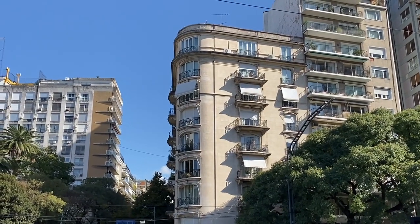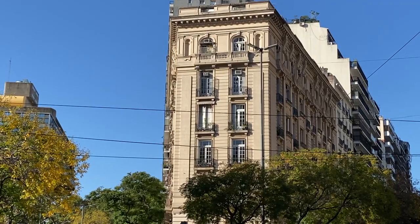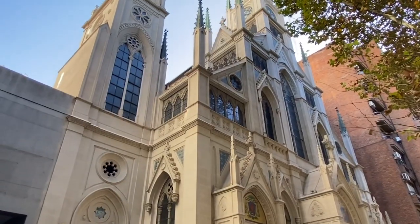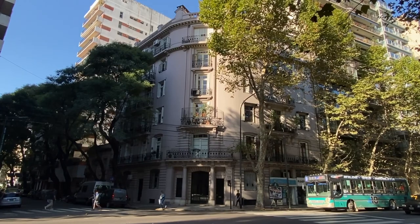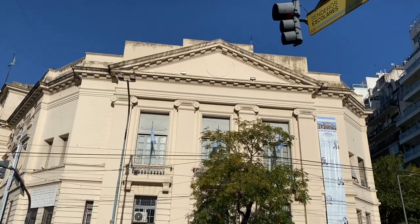Right, and to answer that question, why there's all this Parisian French architecture everywhere, it's because the location of Argentina is just too far away. Back then when Spain was colonizing Latin America, they colonized Peru, they colonized parts of Chile. They started off where Colombia is first. And then those countries got developed.